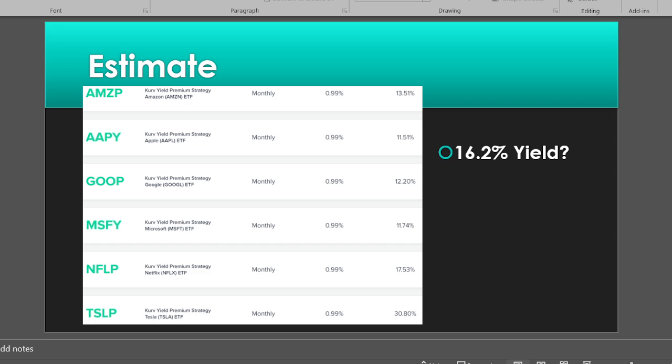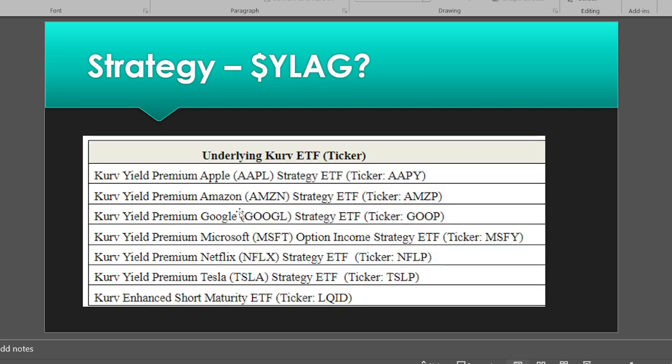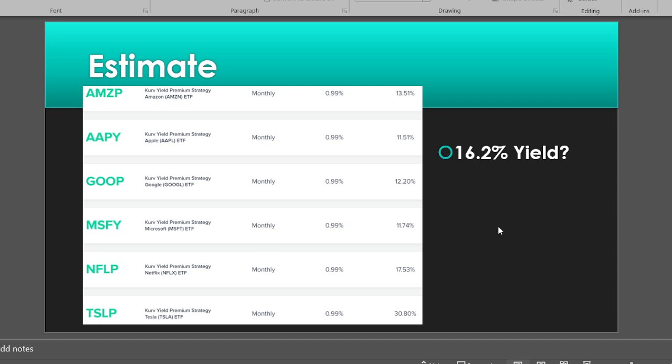And of course, I just took a quick stab at their estimates. I took the recent yields on the website to get a quick average, so I'm thinking it'll probably be in the 16.2% ish area. Of course, this doesn't include this LQID, so it might actually be a little bit lower. But if it drops down to between 13 and 15%, I think it's okay for what this is.